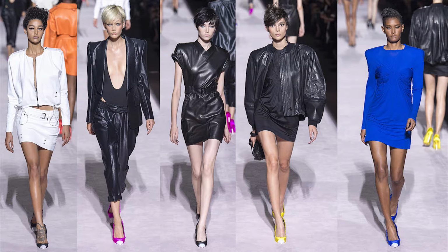Then we get the second picture. We got a bathing suit. We get a crop, baggy pants with a power jacket.